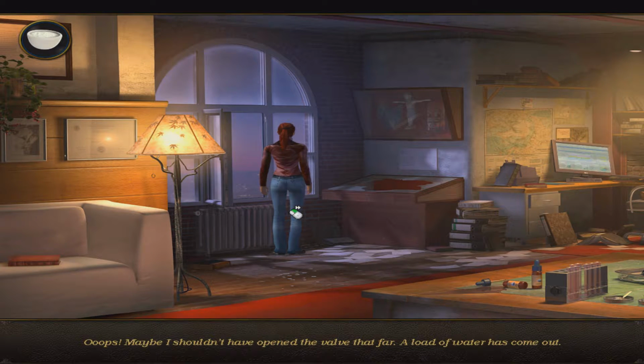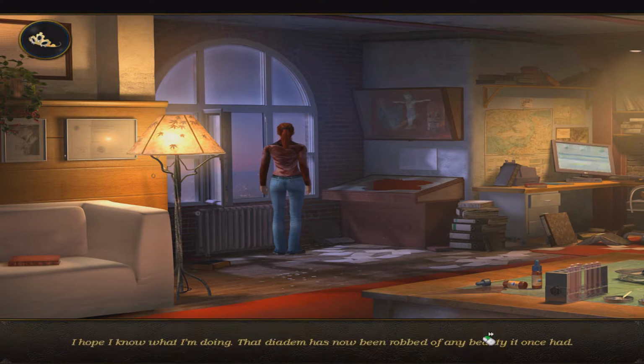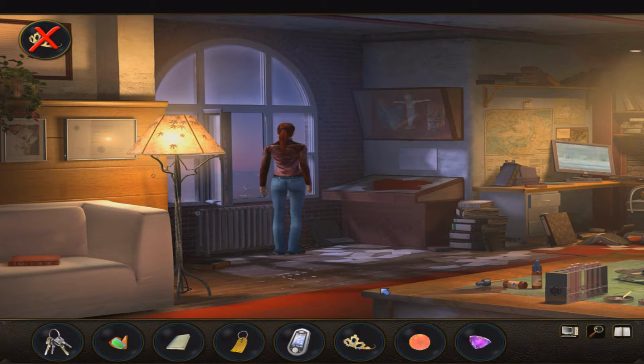Oops! Maybe I shouldn't have opened the valve that far. A load of water has come out. I hope I know what I'm doing. That diadem has now been robbed of any beauty it once had.